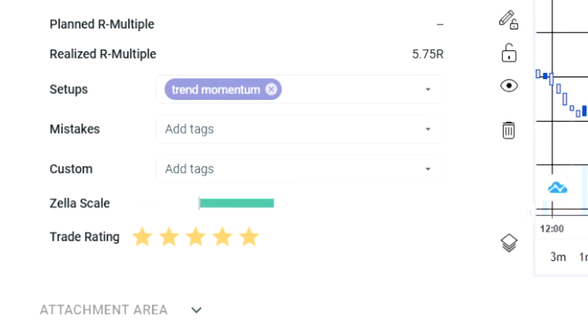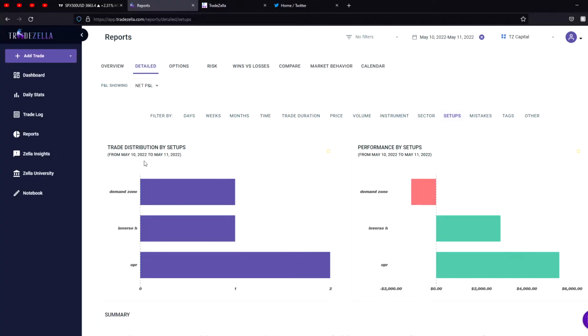So you basically just add the setup here, and this is really important because later on, when you go over to the reports, you can see your performance based on each setup. A lot of times you guys ask me, how do you know if a setup is an A+? Well, you can tag your setups and then go over to reports and see which setups are performing better, which setups work better based on what type of market behavior you're getting that day, and all that good stuff. There's a lot of detailed and really important stuff over there in reports, which we'll get into later in the video. But yeah, really important to tag your trades and the setup.